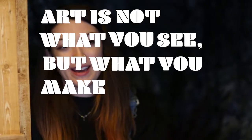One of my favourite quotes by Degas is, "Art is not what you see, but what you make others see."